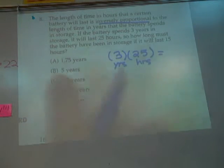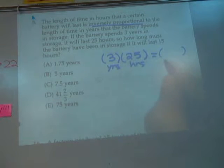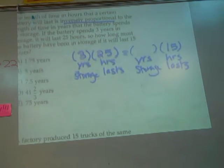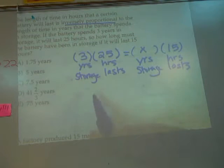So how long must the battery have been in storage? So how many years was it in storage if it lasts 15 hours? All right, so this is years in storage and hours that it lasts. So it's another kind of proportion, but instead of dividing in the proportion, you multiply when you see the words inversely proportional. So this is what we're looking for.